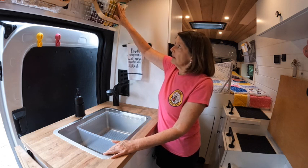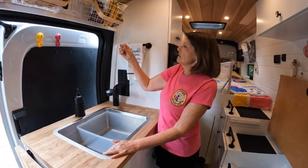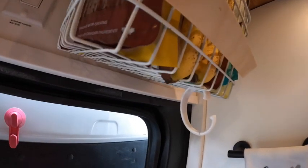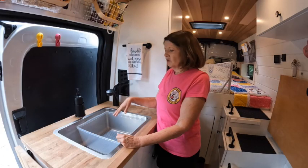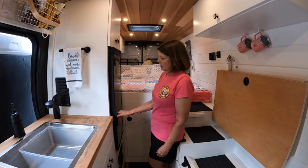I've demanded some space for my own fruit. And here I've got some hooks, and I can hang these here. This way I can hang anything that's wet, and it will just drip over the sink. Here I have my Norcold refrigerator.